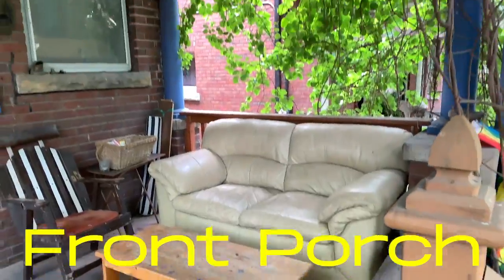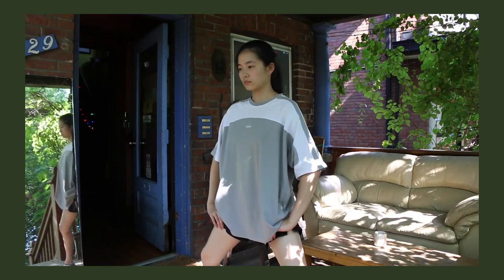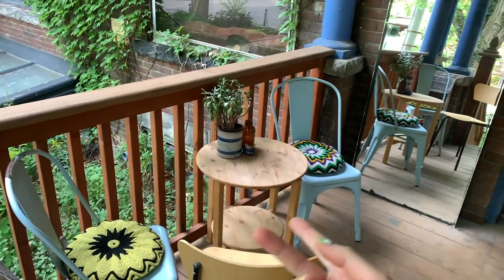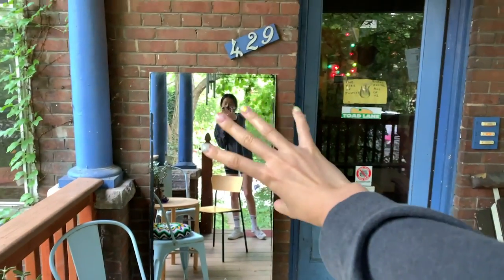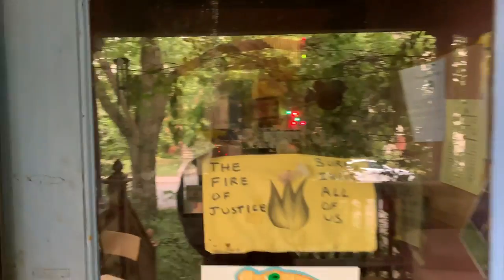Here we have our little porch cascaded by some circular leaves. Here's some furniture I found from the side of the street that I've made into a little sitting corner, and a little mirror that I found. I love putting it here because it just adds extra greenery reflection. Here, let's go into the front door.